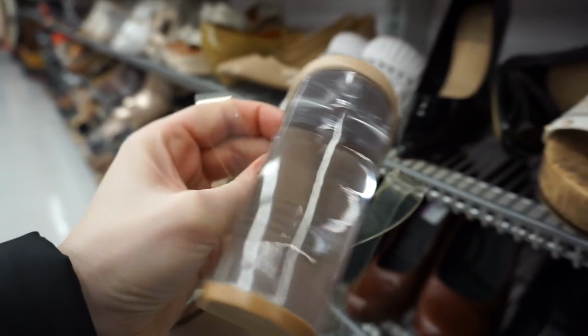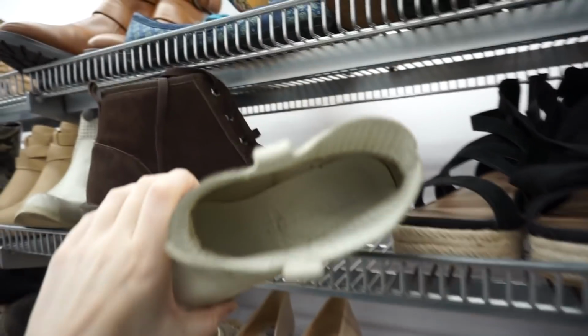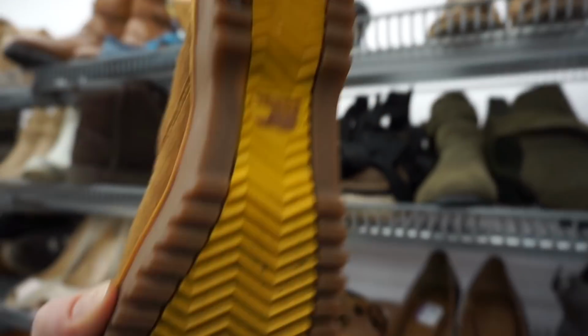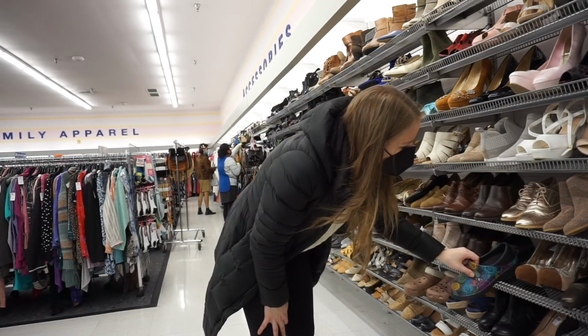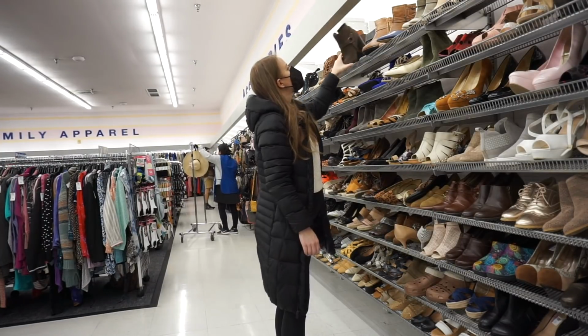But Steve Madden shoes with this clear PVC tend to do really well, so I wanted to get those, but they just weren't in good enough condition. Again, Sorel boots, I was happy, but they wanted $25 for them, so I decided to pass. Sometimes I will pay up for Sorel, and I have in the past, but with those particular boots I didn't.